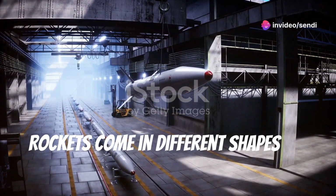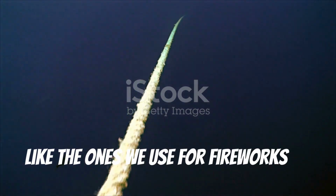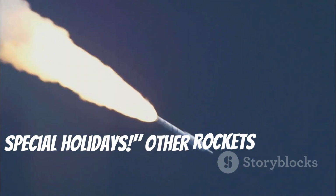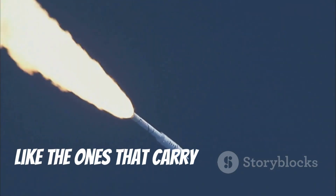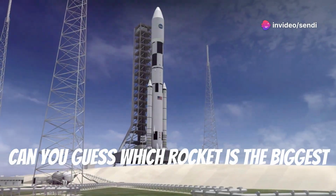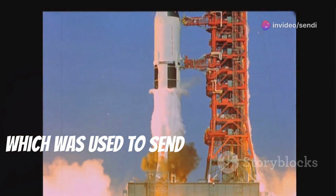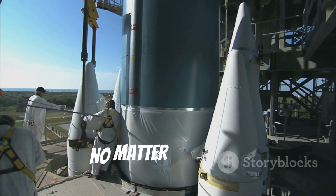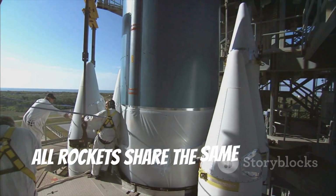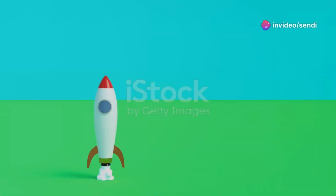Rockets come in different shapes and sizes, just like cars. Some rockets are small, like the ones we use for fireworks on special holidays. Other rockets are much bigger, like the ones that carry astronauts and satellites into space. Can you guess which rocket is the biggest of them all? That's right, it's the mighty Saturn V rocket, which was used to send astronauts to the moon. No matter their size, all rockets share the same goal: to explore the great unknown and uncover the mysteries of space.